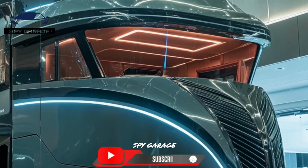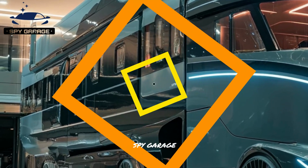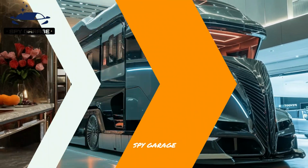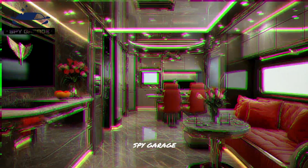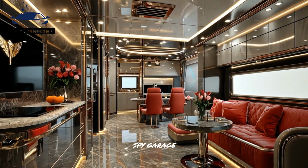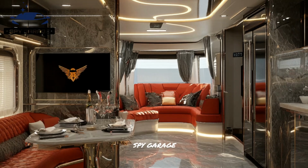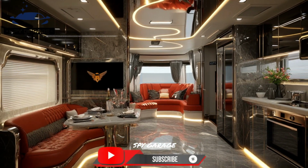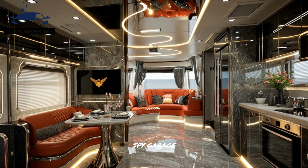The sleeping quarters are opulent havens that frequently have king-size mattresses, lots of closet space, and spa-like features like rainfall showers and premium fixtures. One distinguishing feature of the 2025 Prevost Motorhome is its technological integration. Anticipate sophisticated control systems that regulate entertainment, lighting, and climate, frequently accessed by integrated touchscreens or smart devices. Modern navigation systems with satellite connection options and strong Wi-Fi capabilities are essential for connectivity. Additionally, safety features are crucial, and sophisticated driver assistance systems are frequently included.